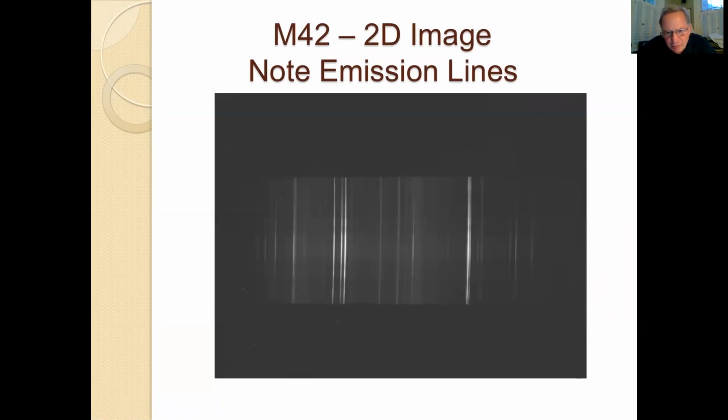So part of my projects, which I added late last year, were looking for star forming regions. And I showed you an image of what the guide camera would look like with a slit. And this is M42, fairly close to the trapezium, and this is a 2D image. And note the difference. These emission lines, these vertical lines, are spread out simply because this is not a point source such as a star. Since it's a nebula, the light is spread out, and this is the way the image is captured.